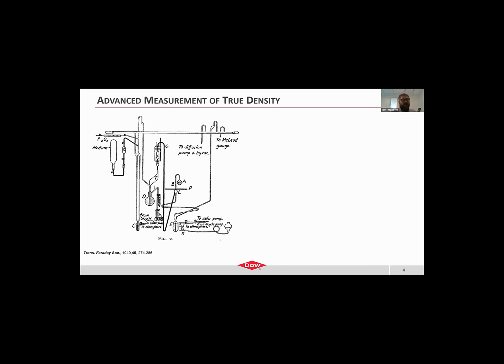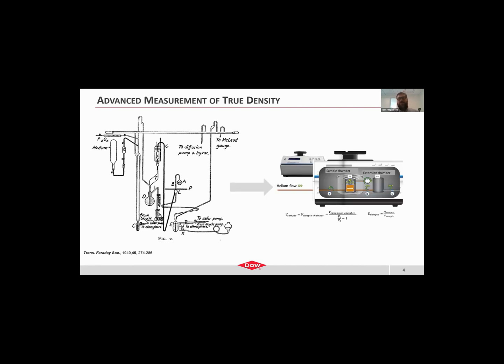So she has all of this in vacuum tubes, and she has her coal sample here that she knows the exact mass of. She can transfer a known volume of helium from a capsule that she knows the pressure of to fill the rest of the line and be able to calculate the actual density of the coal that's in here. Folks today, when they try and do this measurement, may have a slightly simpler description.